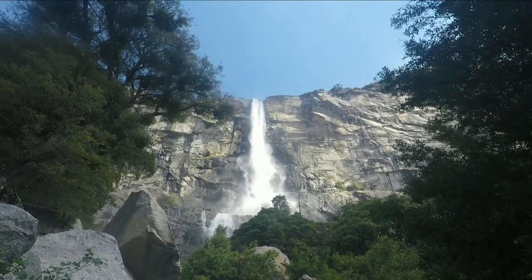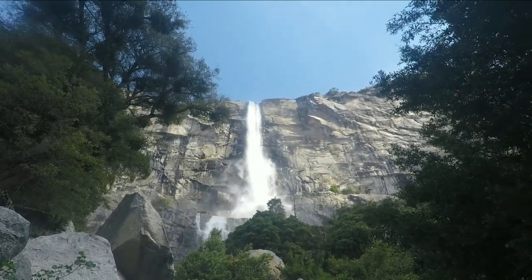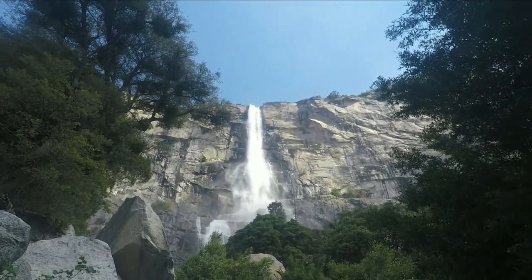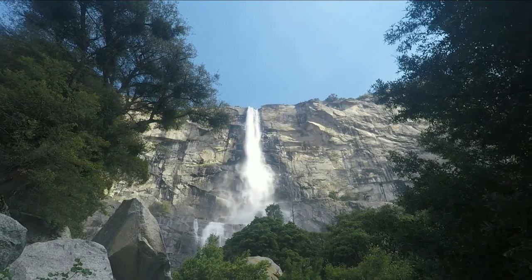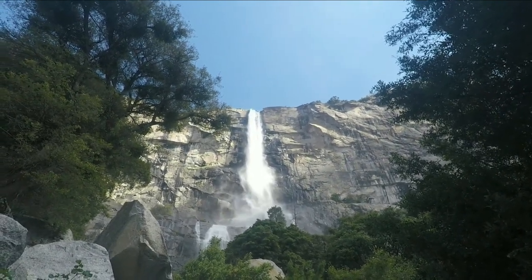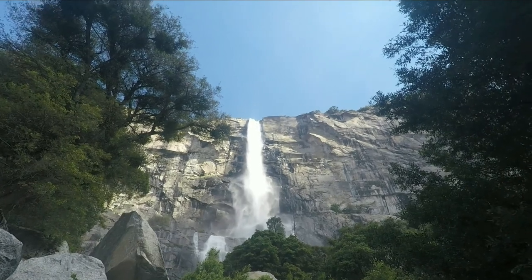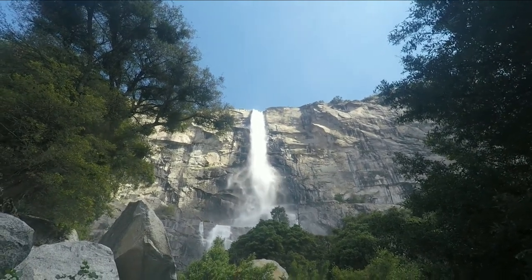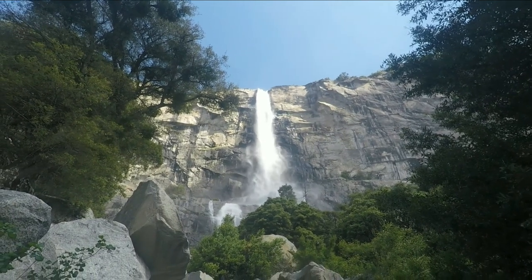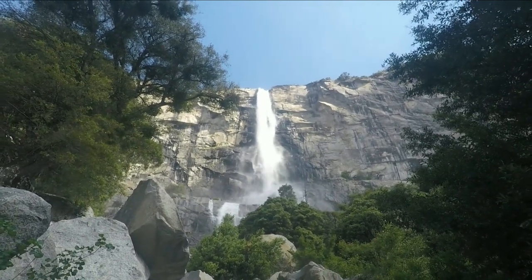You can't get a good view of that second falls, Wapama, from this side, so you have to get to the other side to see it well. So unfortunately, that's a bummer. But this fall here, in the right time of year, is fantastic. Worth the trip for sure, just to see this spot right here.